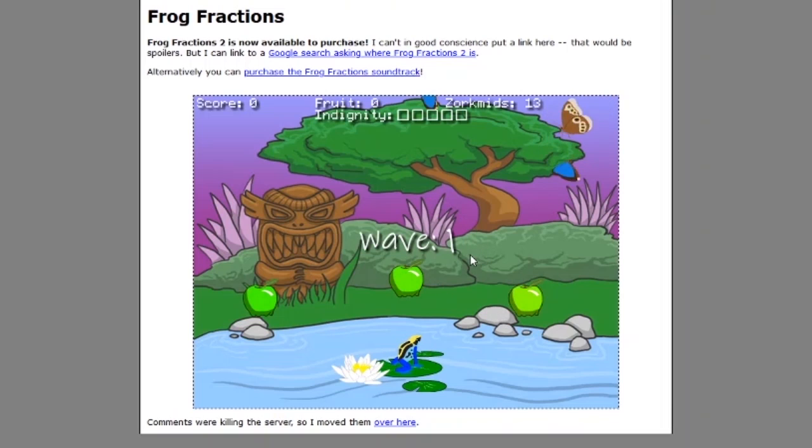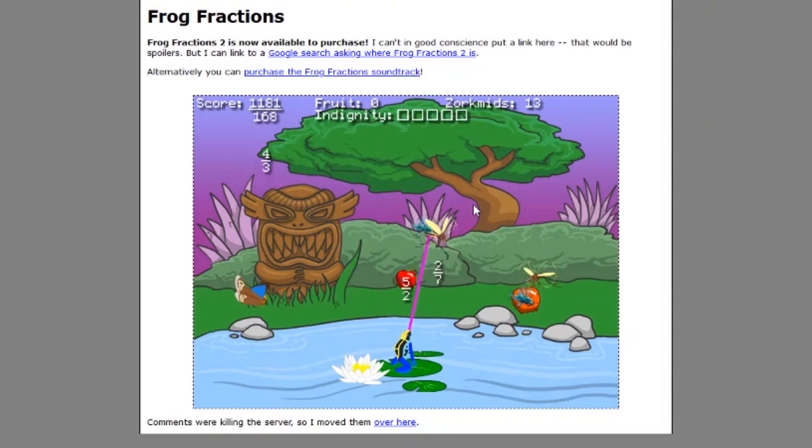Okay, you ready to learn about fractions? Watch out for our indignity meter. There we go, 2/3. 5/8. I gotta stop these butterflies from eating the fruit. 9/7. Very good, that's an improper fraction. 1/3. Uh-oh. I want that fruit. See, I got a fruit. 1/3. 3/2, 3/4, this is great.